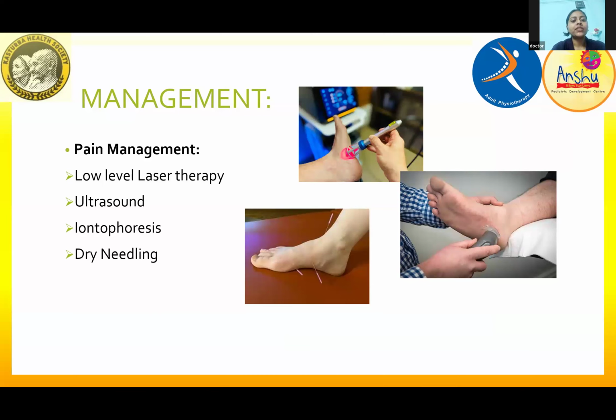Then there is something called ultrasound, as we can see in the image too. It has a probe through which ultrasonic waves are passed inside the tissues, and through a micro massage technique in the tissue, the healing process is accelerated, and the pain comes down. Then there is iontophoresis, where the picture is not here, but it is application of a frequency current along with the ions. These ions go through our body and they bring pain relief for the patient.